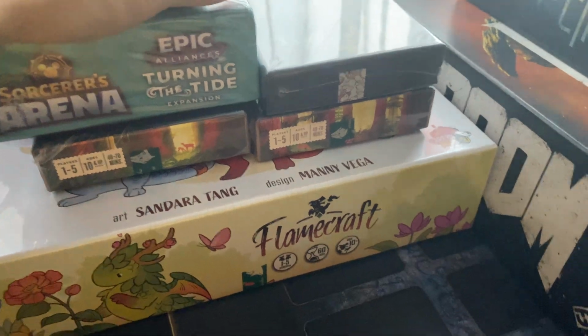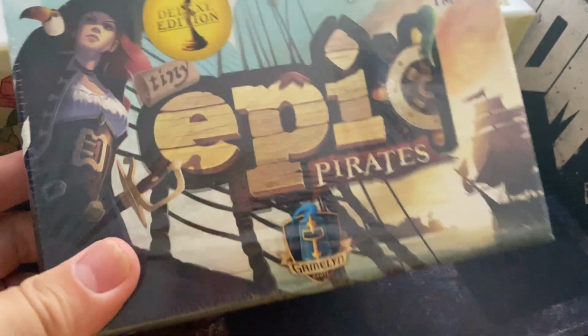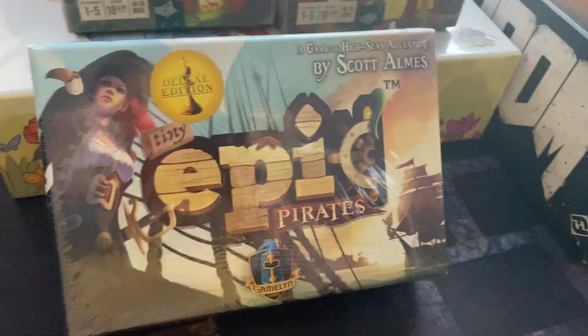Okay, so now let's start the board games. On the very first, we have Tiny Epic Pirates. This is the deluxe edition. This is the Kickstarter version.